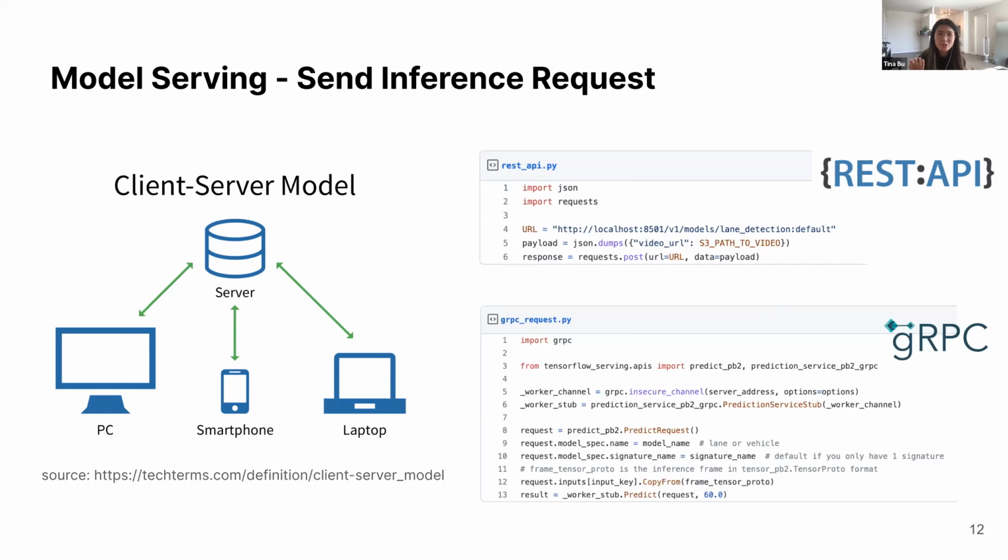So now you package your model in a container with TensorFlow Serving, and you can accept either REST or gRPC inference requests. And now let's look at how and where you will run your container.